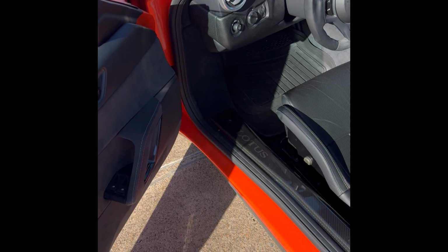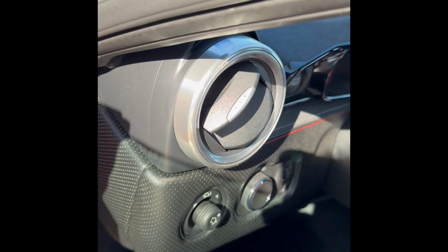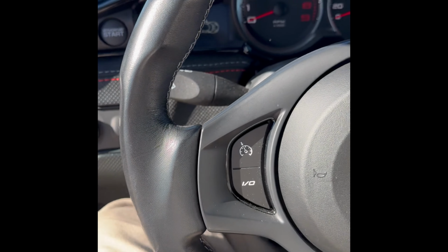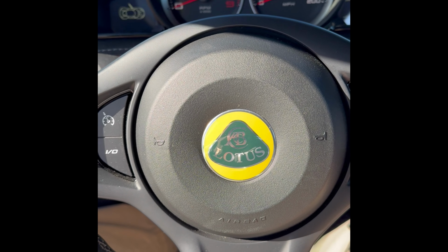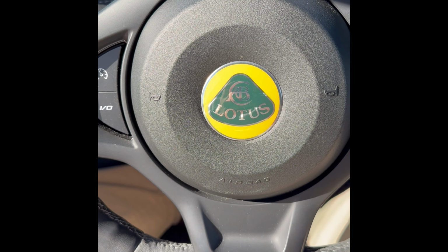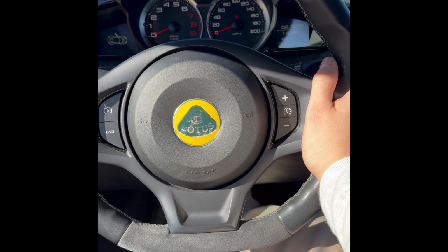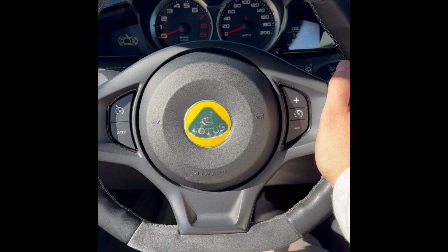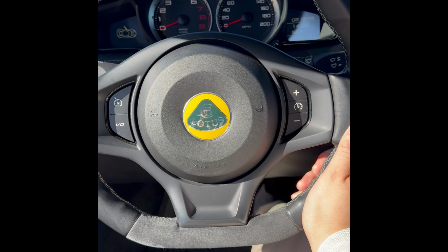So let me just try to do that right now for you guys. You kind of have to go in at an angle, and then, it's not horrible. And ironically enough, when you're actually in the car, you can slide the seat a significant way back. I'm about 5'10". I can reach it, but I definitely cannot safely drive the car with the seat all the way back.